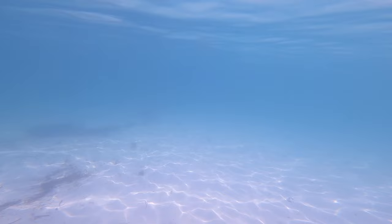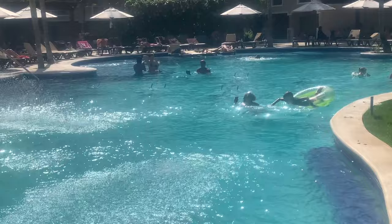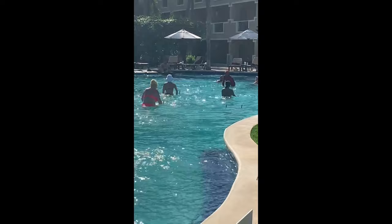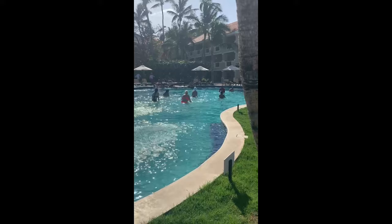When we came back from the beach in mid-afternoon, I noticed they were setting up these bikes in the water, and I immediately wanted to do it, whatever it was. So we got into this water aerobics cycling spin class. It was kind of a mix of everything. It was a great workout, honestly, for being on vacation. There was an instructor, it went with the music, it was a lot of fun.